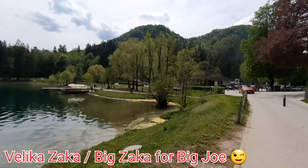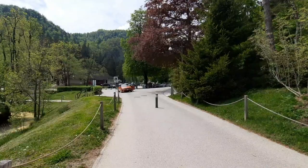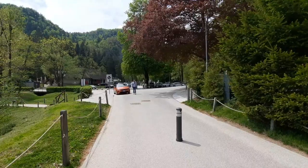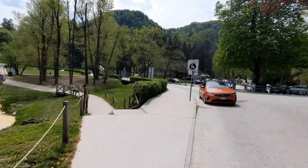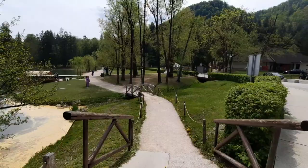Let's go. Well, this is another parking on this side that you could use if you come here in the summer to go swimming in the lake. You can park there if it's not full. Of course, it's payable. And this is the other beach. I don't know, Mala Zaka or Velika Zaka. One of those.